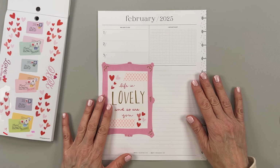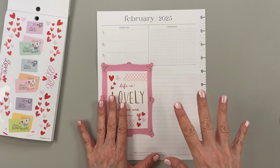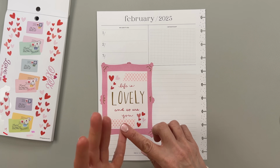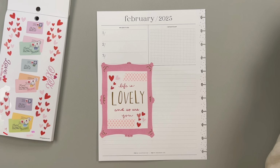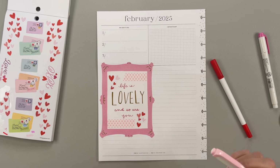Okay. I think what I'm going to do for the currently prompts, and if you're new to Happy Planner, we do currently pages, which is kind of like memory planning. Not everybody uses them the same, but I like to do currently prompts most of the time, like what are you currently eating and watching, and so on. So that's what we're going to do. And this time I'm not going to use box stickers. I'm going to use pens. I don't know if this is going to be good or not, but we're going to see how we do.